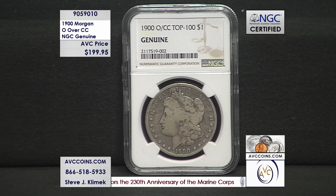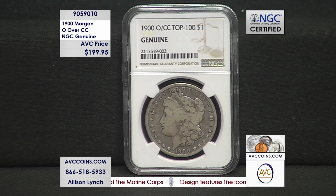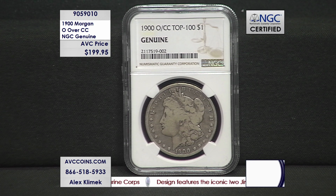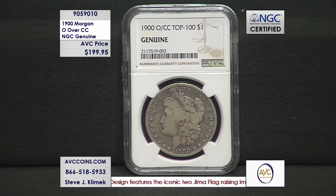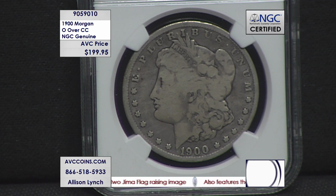The first thing you're going to say is, I thought Carson City closed their doors in 1893. And everybody else did the same. Because they actually did. So how in the heck does Carson City show up on a New Orleans minted coin in 1900? Well, the storyline is somewhat simple.